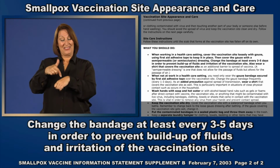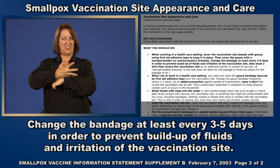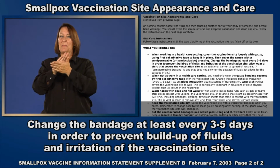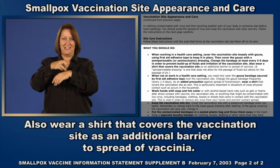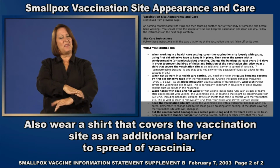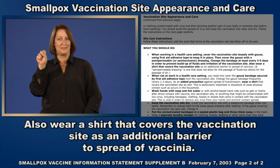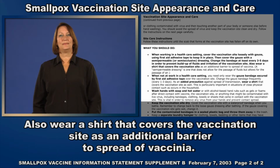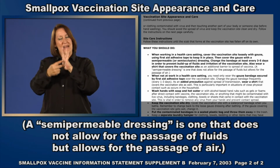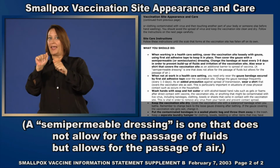Change the bandage at least every 3 to 5 days in order to prevent buildup of fluids and irritation of the vaccination site. Also wear a shirt that covers the vaccination site as an additional barrier to spread of vaccinia. A semi-permeable dressing is one that does not allow for the passage of fluids, but allows for the passage of air.